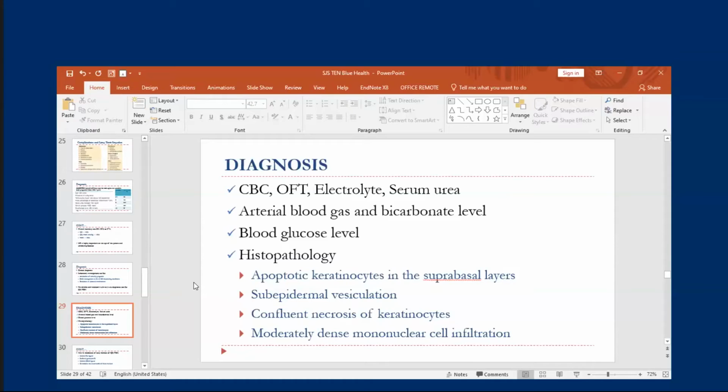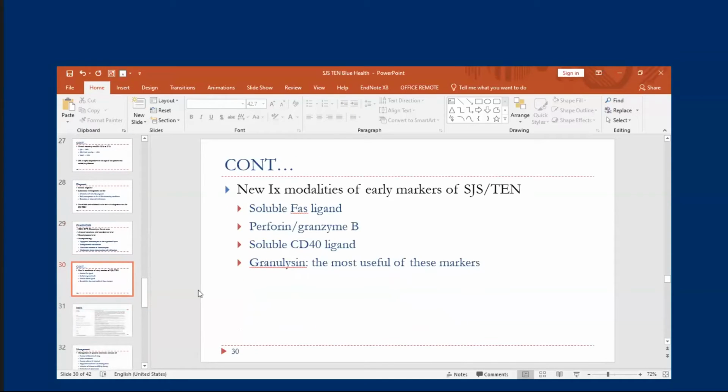As we have mentioned, due to the stress and other cofactors, patients can have hyperglycemia, and as we discussed in SCORTEN, if it's greater than 252, it's said to be a poor prognostic sign. And histopathology is very important. From the pathogenesis, apoptotic keratinocytes, vesiculation, and mononuclear cell infiltration can be seen in the histopathology of these patients. The new investigative modalities for early markers of SJS and TEN are soluble Fas ligand, perforin, granulysin, and soluble CD40 ligand. But granulysin is the most useful marker, using immunochromatography for these patients, but it is still in the research area, not a practical one.